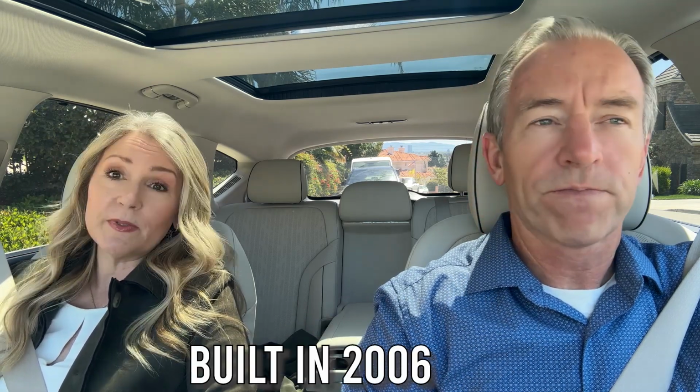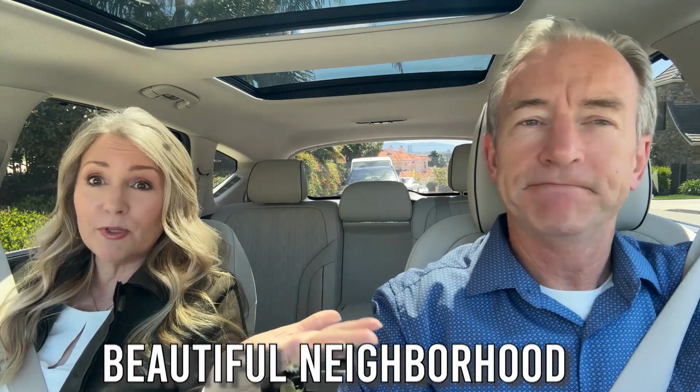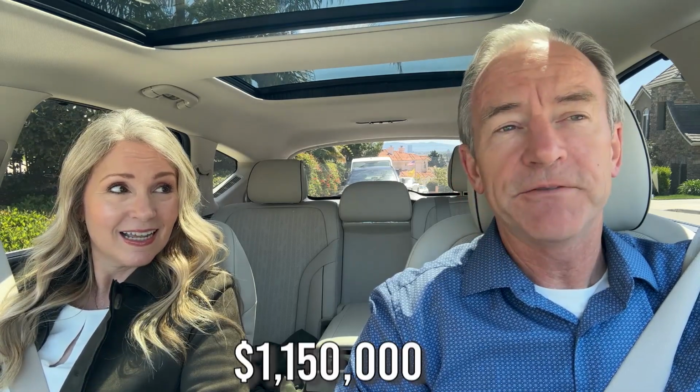The development is called Ventura's Island View at Promontory Point. And as Harold mentioned, it was built in 2006. And the style of the house is Mediterranean contemporary. It's going to be a beautiful house, a beautiful neighborhood, beautiful day. And this one is $1,150,000. So let's go take a look.